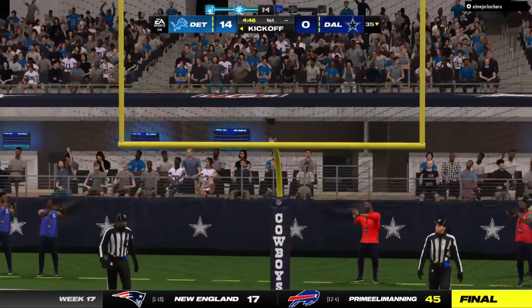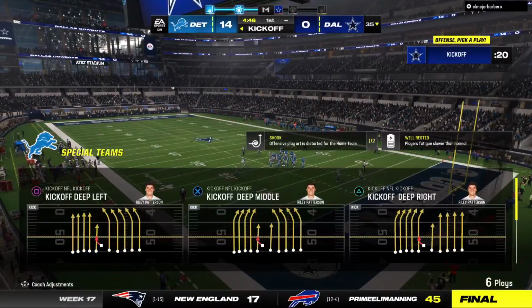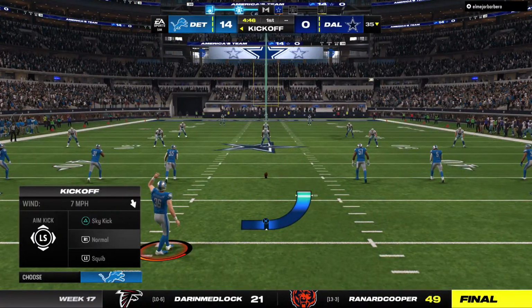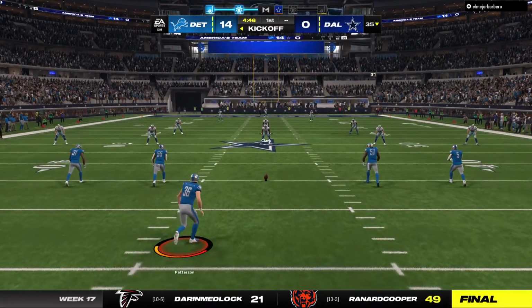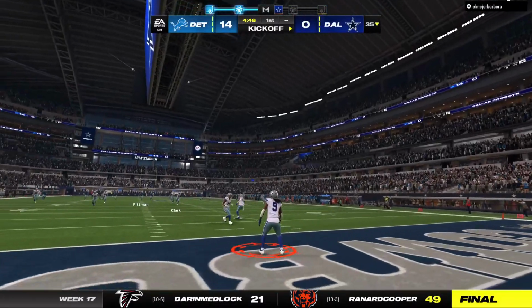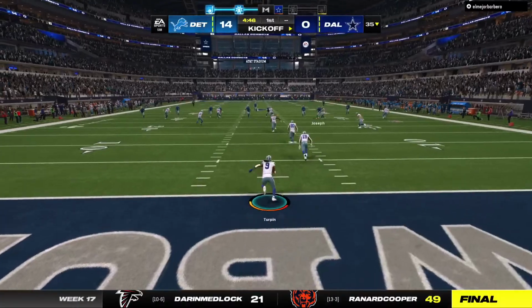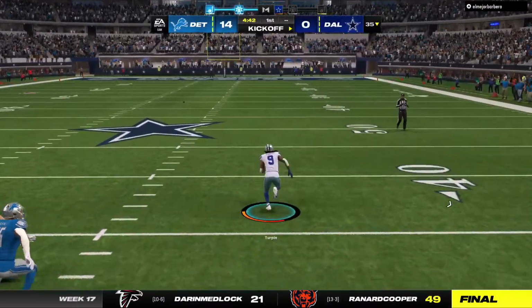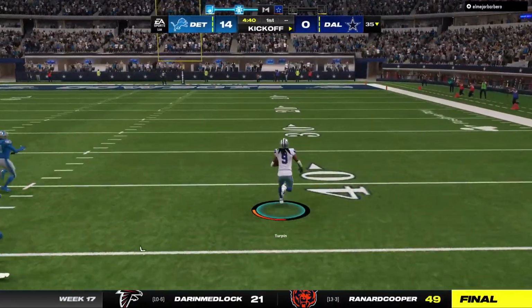Extra point by Patterson, up and good. And it's now 14-0. Cowboys, nothing. So they'll get another shot on offense following that pick six. And now the kick is away. From a yard or two deep, here comes a return. Now a crease here as he's past the 30.